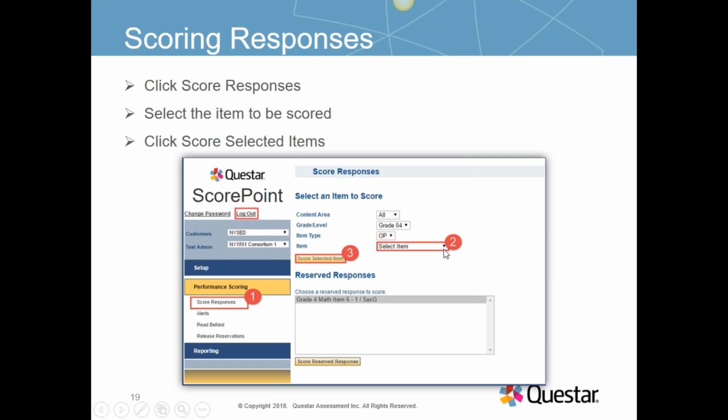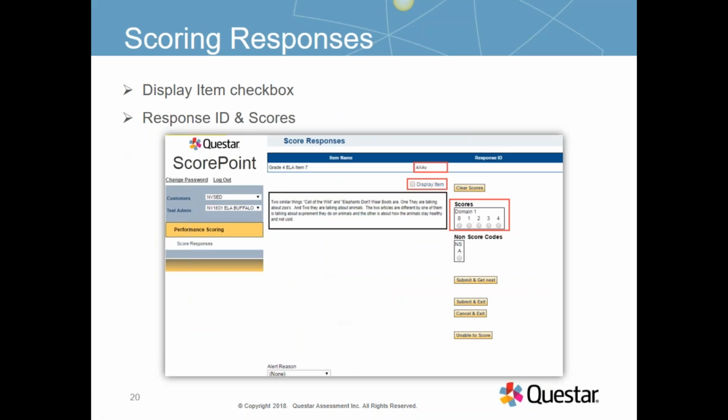So you select the item that you're supposed to be scoring, and then click on Score Selected Item. At that point, it will bring you to your first response to score. So I want to talk about this window for a second too. You'll see in the upper right-hand corner, there's a response ID. This is as much PII as you will see in ScorePoint. So this response ID does connect to a student. But as a reader, you have no idea who you're scoring, and that's a good thing. So that's the only information that we have that connects to the student so that this score does match back up with their NICE ID.